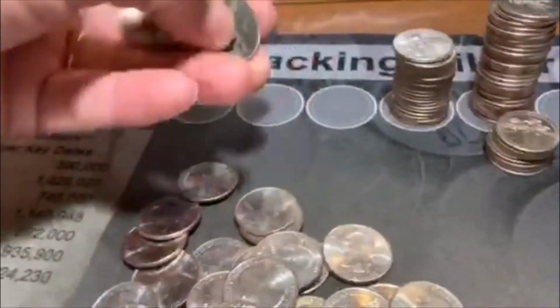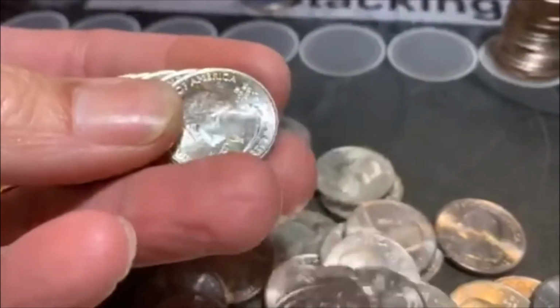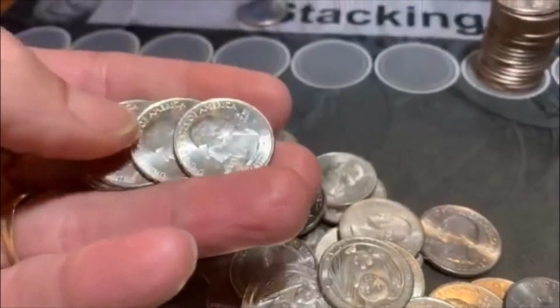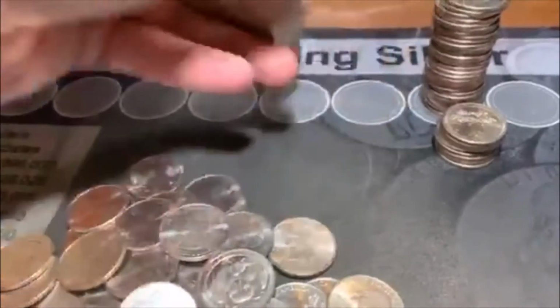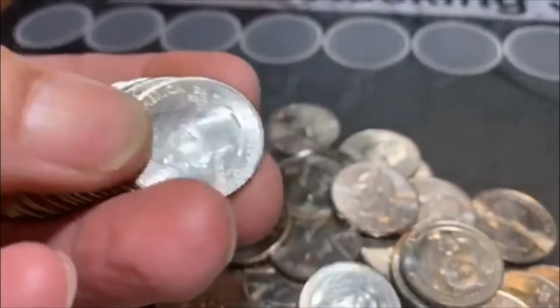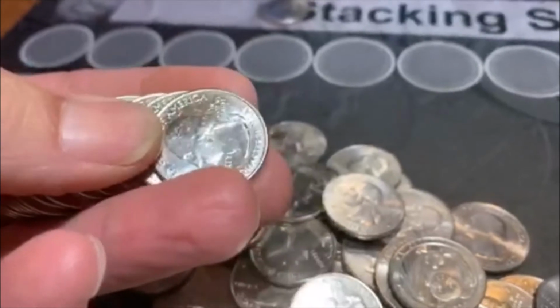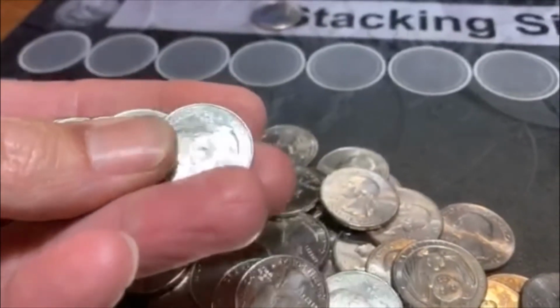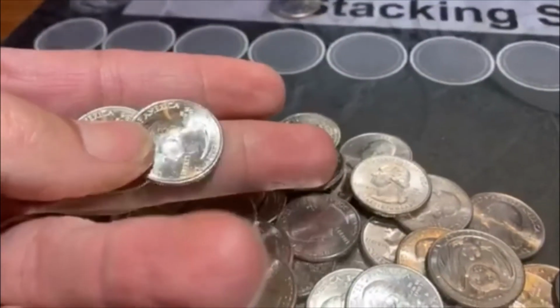All right, let's go to the 20s. Here comes the bats. And what do we got? We got D's. Plenty of D's. Yep. All right. Weir Farms. And the same old thing going on here. All right, here it goes.